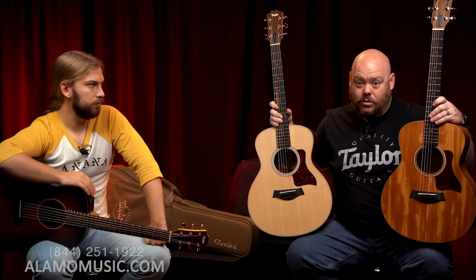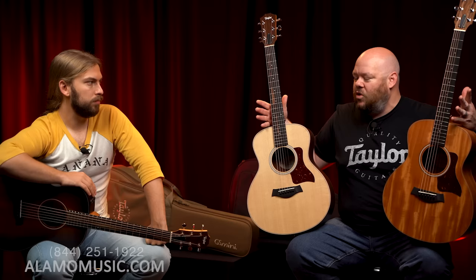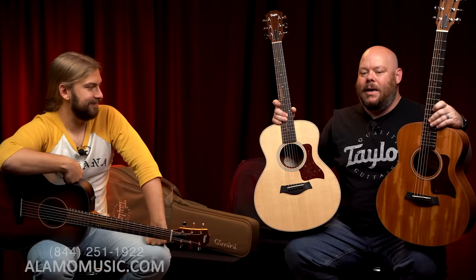And the construction of these is all going to be the same. The GS Mini, if you aren't aware, as the name implies, is a Grand Symphony body shape that's been left in the dryer too long and shrunk, you know, like Cooper's sweaters. But these are basically shrunken down Grand Symphony models. So a little bit bigger, lower bout than the Grand Auditoriums that Taylor's typically known for.